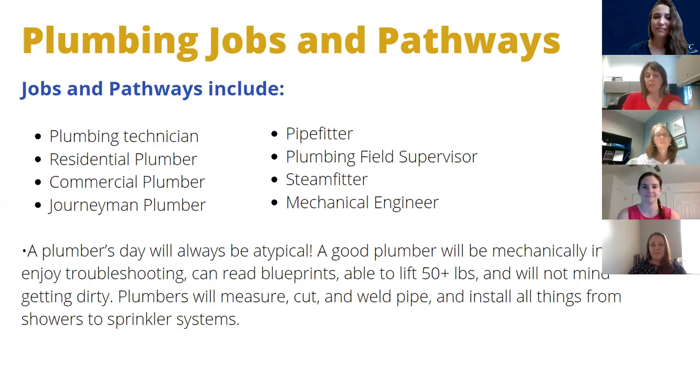Some jobs that a plumbing credential would offer would include a plumbing technician, residential plumber, a commercial plumber. Both of those individuals would be doing very different things. One could earn their journeyman's or their master's. I've already mentioned pipe fitting and pipe laying. You could become a steam fitter. And again, much like we're talking about the G3 pathways, plumbing would be a nice segue into a mechanical engineer.